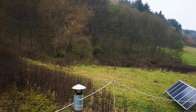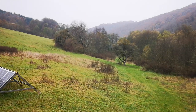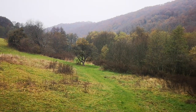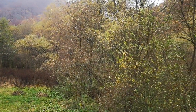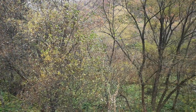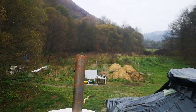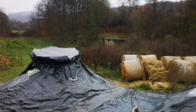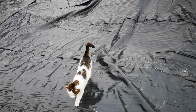Let's hope this will be a beautiful winter, not very cold, not very snowy, and everything will get back to a temperature that I can start working, and next year we'll catch up with work.